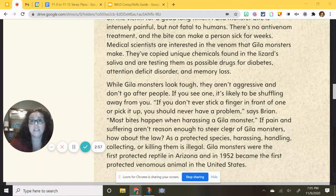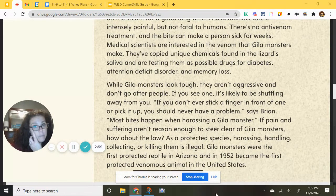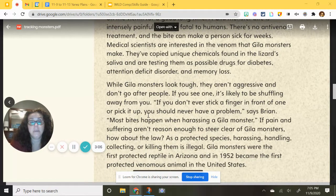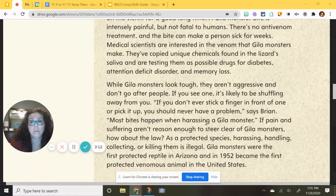While Gila monsters look tough, they are not aggressive and do not go after people. If you see one, it's likely to be shuffling away from you. If you don't ever stick a finger in front of one or pick it up, you should never have a problem, says Brian. Most bites happen when harassing, bothering, or annoying a Gila monster.